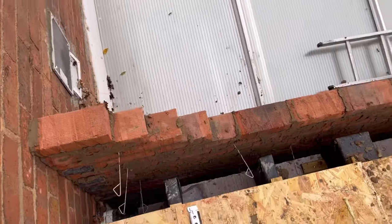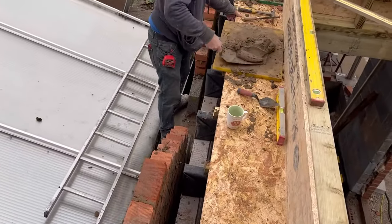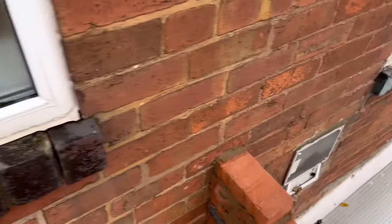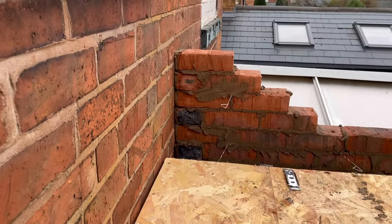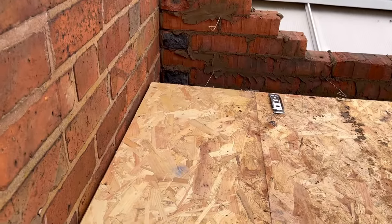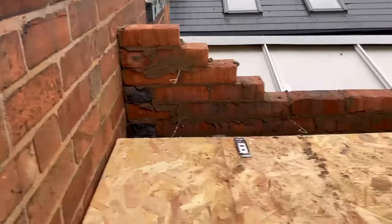The party wall brickwork's going in now. Adam is now levitating over the conservatory roof to do that bit. That will come up now. That brick there is actually finished height. So about 5 courses above deck. But obviously on top of there we've got 120mm insulation. Then the ply on top of there as well.